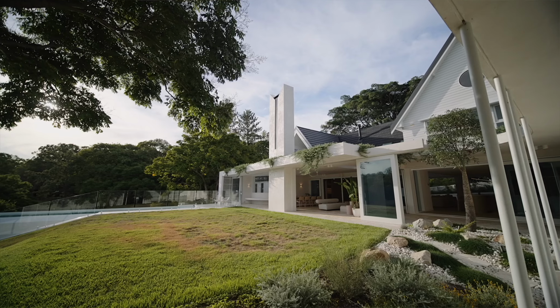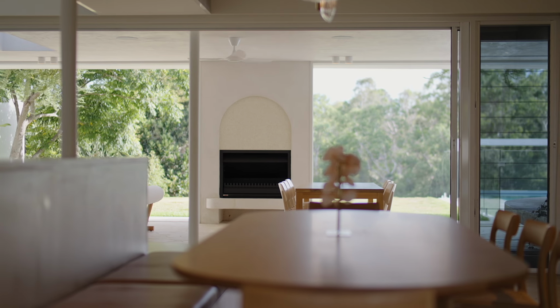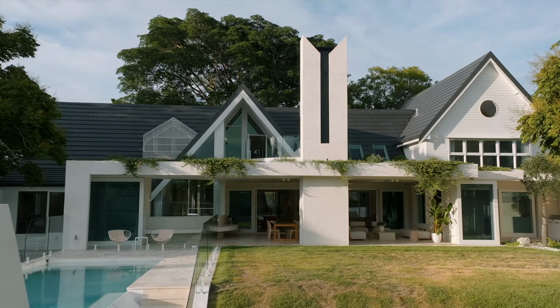I think, but at the same time, we're very conscious of these homes looking beautiful, not 1 year, but in 10 years and 20 years. So a lot of the finishes here are very natural, so they'll develop a beautiful patina.